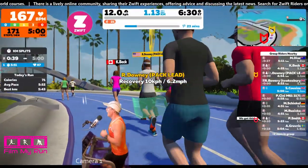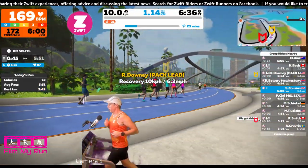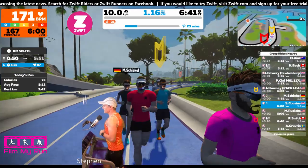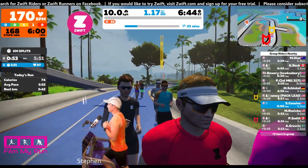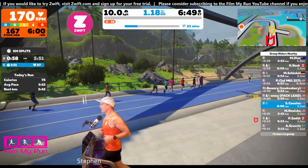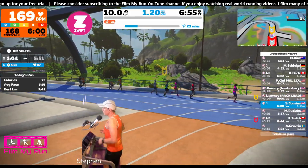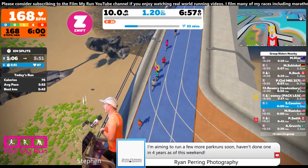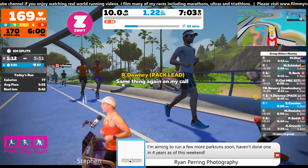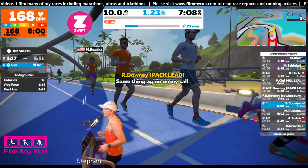So still at 12. Okay, recovery down to 10 now. So down to 10 kilometers an hour. Nice and easy. It's great having this track because you cannot lose the group. If you get left behind, you can just stand and wait or go really slow until the group comes round again. So that's one really good thing about having the track. No one's gonna get left behind or lost.